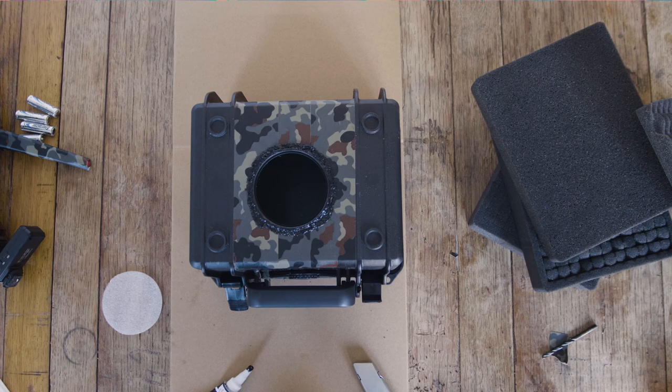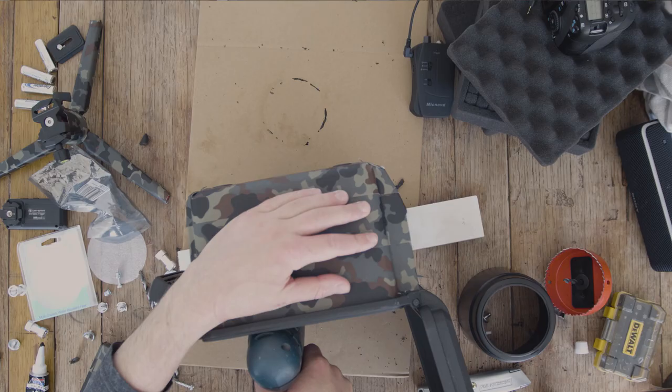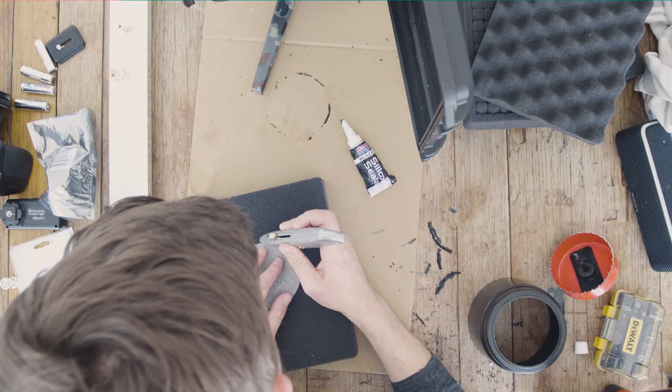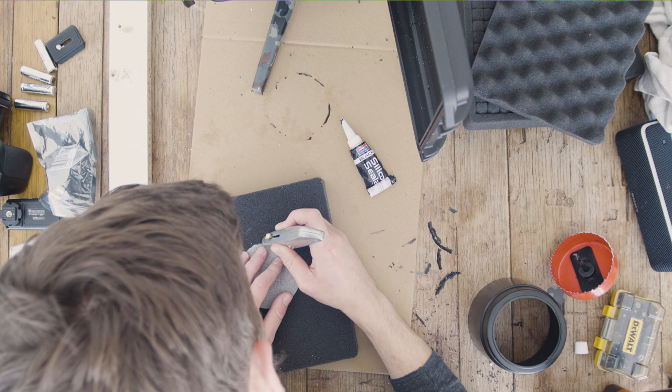The next morning, I drilled two holes into the bottom of the case and attached a small piece of wood, which I then drilled the tripod plate to, in order to be able to attach it to tripods. It was almost done. I now just had to cut and remove the sections of foam in order to make sure that the camera would fit securely.